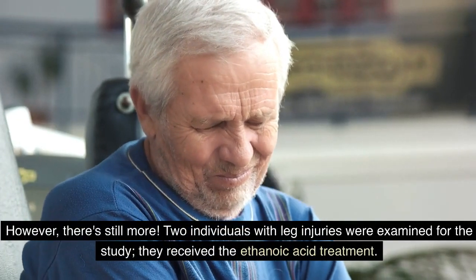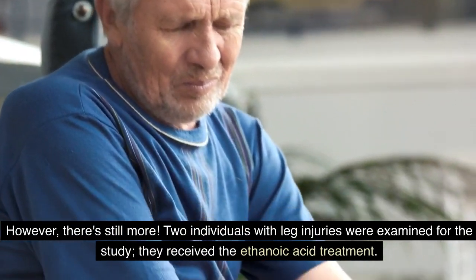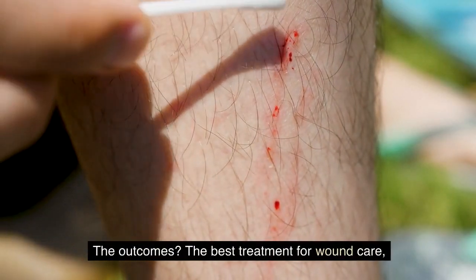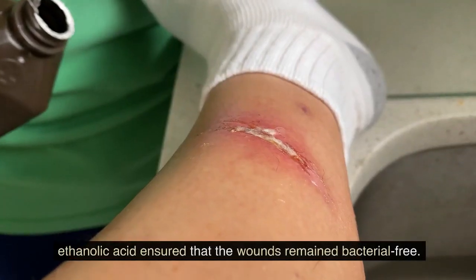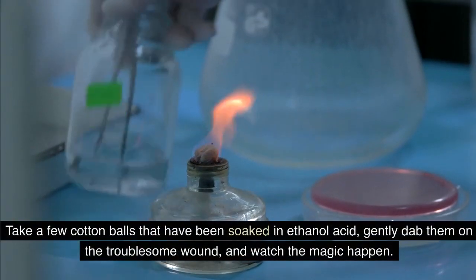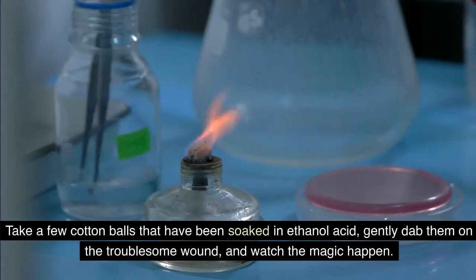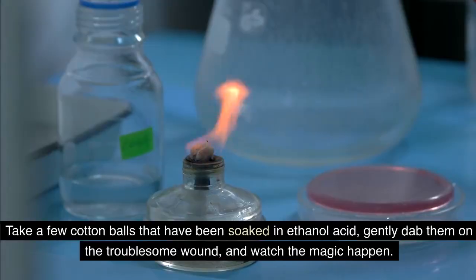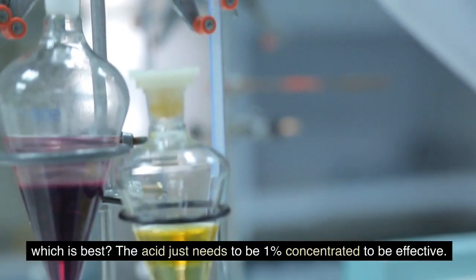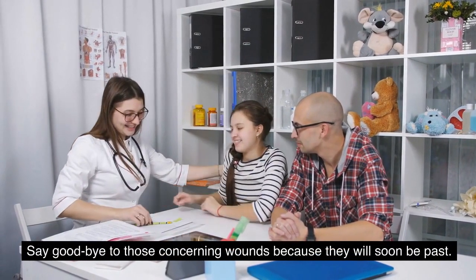However, there's still more. 2 individuals with leg injuries were examined for the study. They received the ethanoic acid treatment. The outcomes? The best treatment for wound care. Ethanoic acid ensured that the wounds remained bacterial-free. Take a few cotton balls that have been soaked in ethanoic acid, gently dab them on the troublesome wound, and watch the magic happen. Which is best? The acid just needs to be 1% concentrated to be effective. Say goodbye to those concerning wounds because they will soon be past.